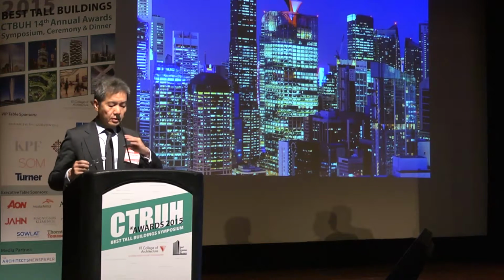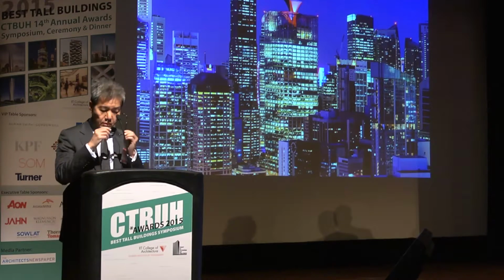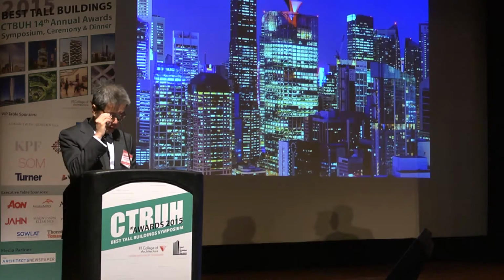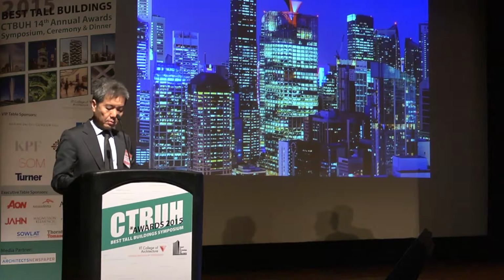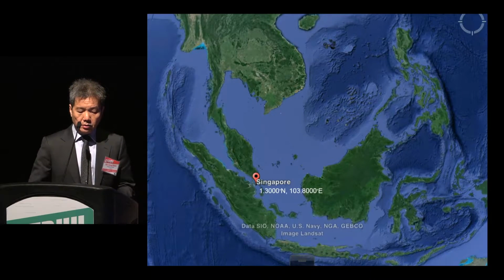Hi, Takeuchi-san has shared on the concept of the building. I will now share a bit on the developer's perspective of the project. Singapore is located on the equator, just 1 degree north of it, and has a hot, wet climate with lush greenery and perpetual summer.